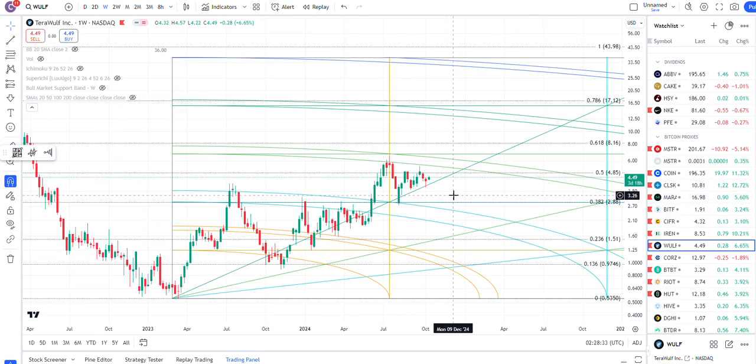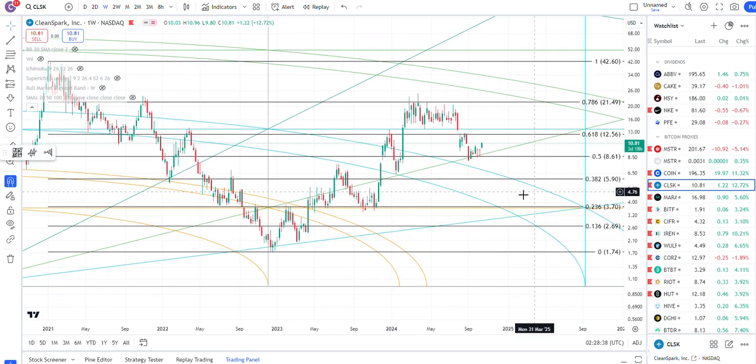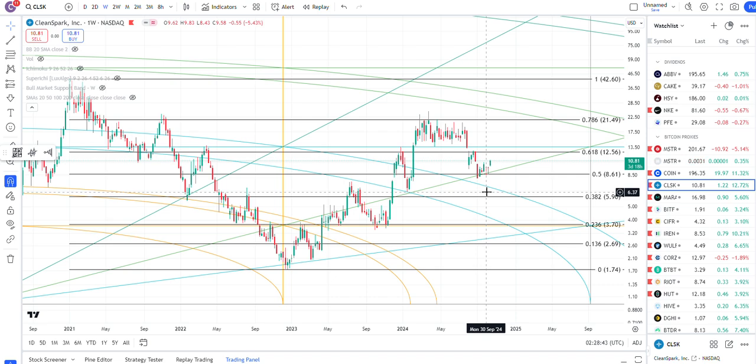Now, if you're asking me where the targets are, that gets a little bit tricky. I do want to point out that a lot of miners are showing that 0.786 is a very important level. And just in general for technical analysis, there are two really important levels. One is 0.618, which is called the golden ratio. The other one is 0.786, which, if you break 0.786, most likely you're going to end up making an all-time high and beyond, or above the previous cycle high in this particular case and beyond.